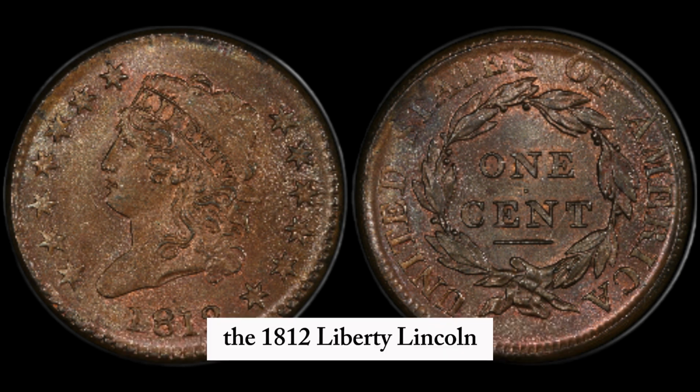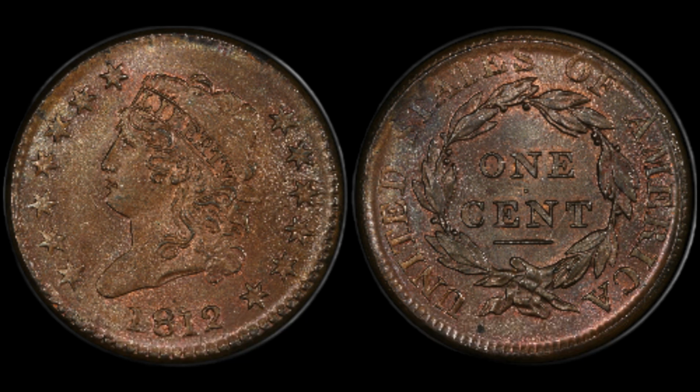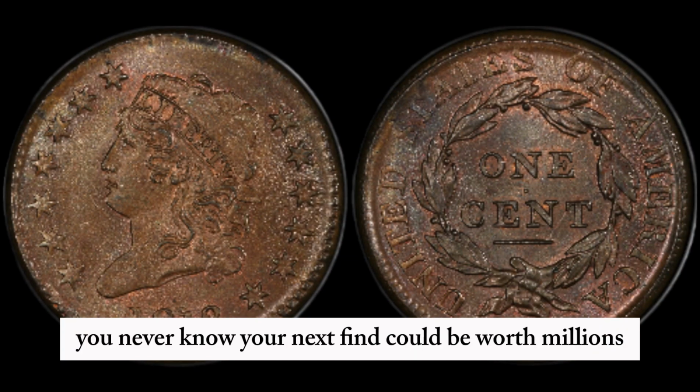The 1812 Liberty Lincoln 1-cent coin is a remarkable piece of history and a treasure that reminds us just how valuable the past can be. Whether you're a seasoned coin collector or just someone with a jar of pennies at home, you never know, your next find could be worth millions.